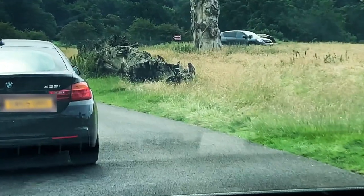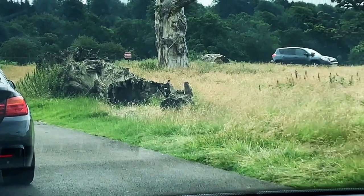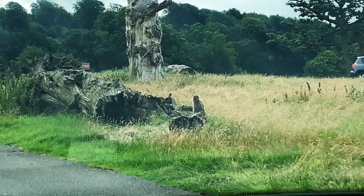Just for a better insight, there are some videos from both cars. So if you get confused, they're just from both different cars. Obviously, I was on my own and my sister was with her husband.